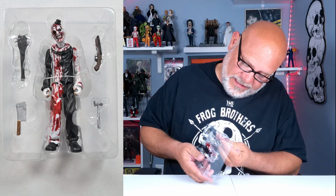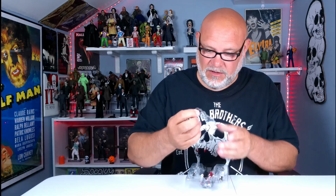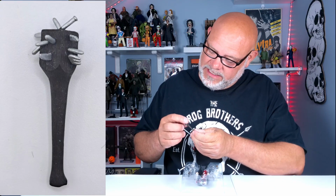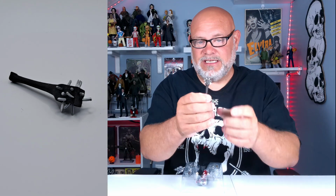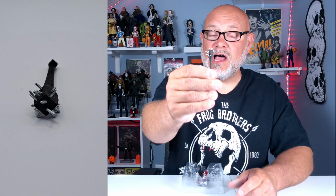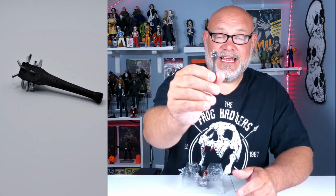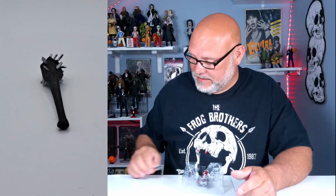All right, let's see. What do we have to do to get these accessories out? They look like they have accessory caps, so we'll pop this first one off. Little bitty accessory cap there for one part, and it is a mace. Very good. That looks really good. It does have wood grain on there, and you got your nails pounded into the big piece of wood here at the club end of it where he can pound into people. That is a brutal, brutal mace right there.